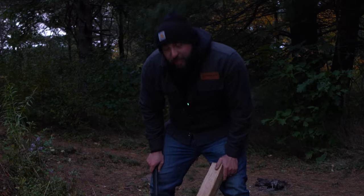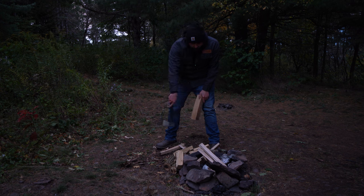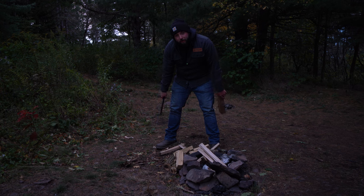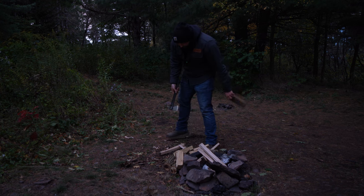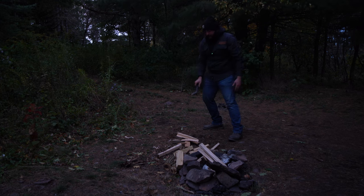Me being the professional I am, forgot to hit record while I was chopping this up. I was talking a whole episode here and I didn't hit record because I'm a professional guy. But I'm going to chop a little bit more wood here. Wood is chopped. Let's get this started.